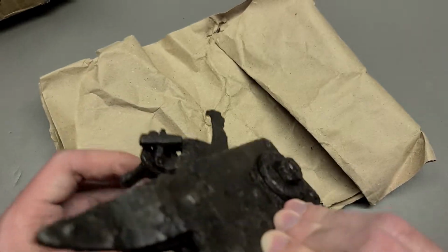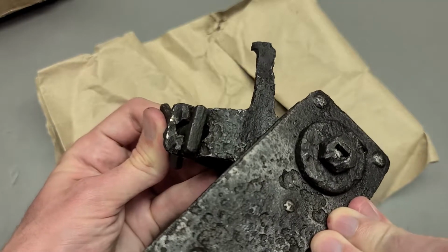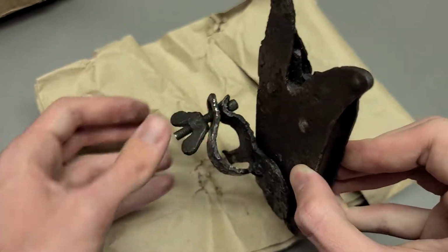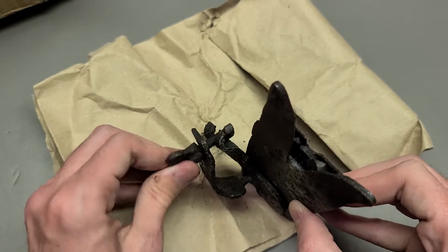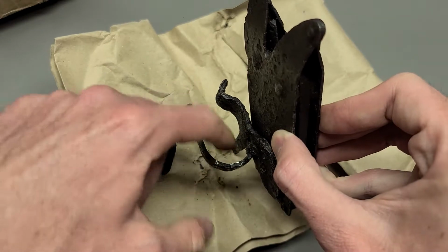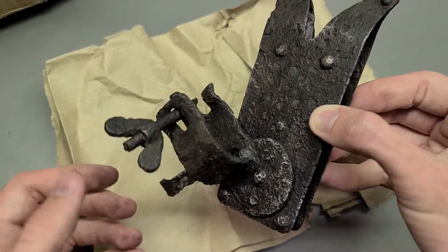and essentially what you should be able to do, am I understanding that correctly? There we go, is twist it such that he is now locked in, such that this guy can't come out. And then if I loosen the wing nut, I can turn that T again, and then open this guy up. So I should be able to wrap this around the front of a Mosin Nagant rifle.